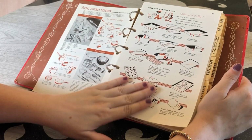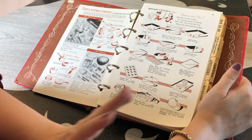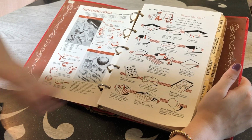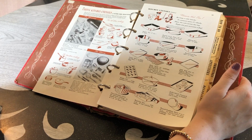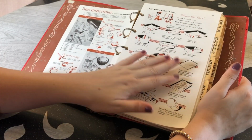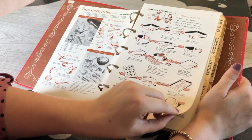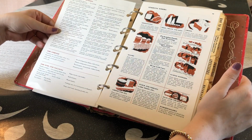This page is pretty helpful here. It has the different images with the different pans that you'll be using. I know I kind of get confused sometimes when they ask for you to use a 9-inch pan or a 9x5 or whatever. So it's nice to have the illustrations as well, so you know what it actually looks like or what it's supposed to look like, and you can go from there.